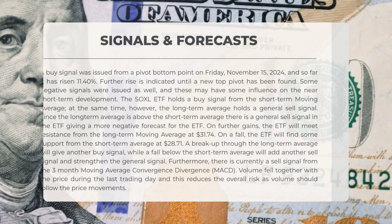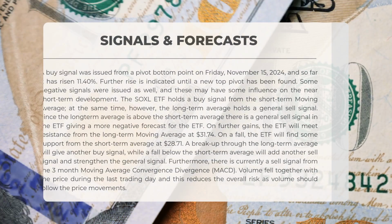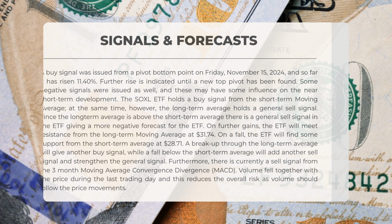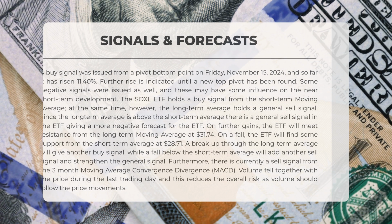The SOXL ETF currently shows a buy signal based on the short-term moving average. Conversely, the long-term average indicates a general sell signal. Since the long-term average is positioned above the short-term average, this presents a more negative outlook for the ETF. Should the ETF continue to rise, it will encounter resistance from the long-term moving average at $31.74. Conversely, if it declines, support can be expected from the short-term average at $28.71. A breakout above the long-term average would trigger an additional buy signal, whereas a drop below the short-term average would generate another sell signal, further reinforcing the overall trend.